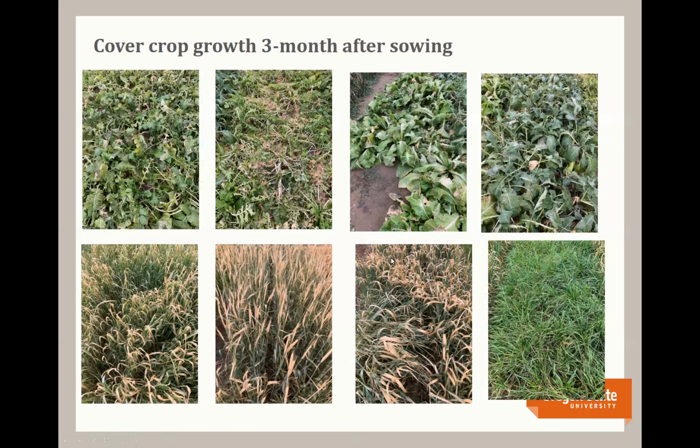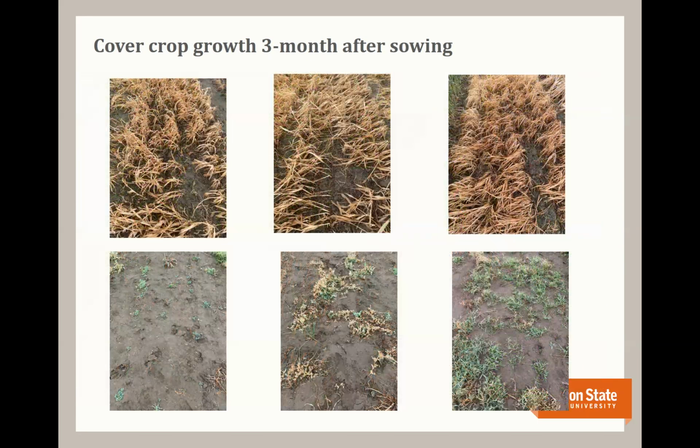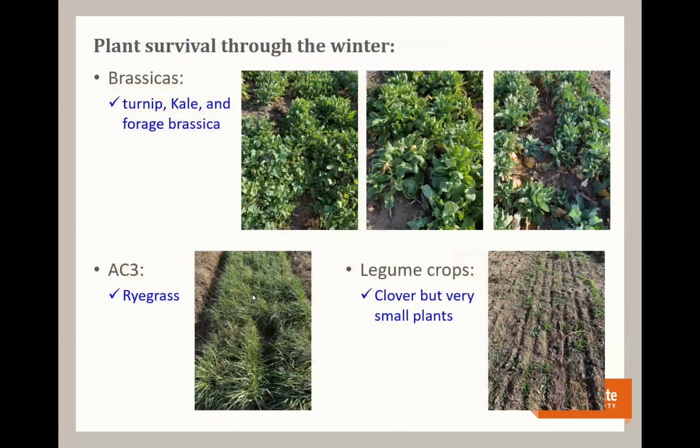So this is how the crops look after 3 months. For the brassica family, the radish suffered the cold stress. Of course, all the crops suffer, but this was more serious and killed it this time. And for the cool season, except brassica, all the rest of the crops suffered the cold stress and died. This is about the warm season. They died right after the initial frost. For the legume crops in general, they are quite small. And also pea and vetch already suffered stress. This is clover, a tiny plant.